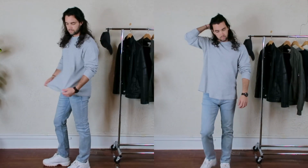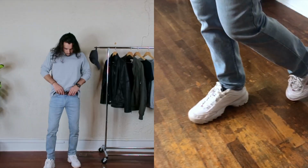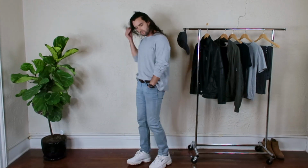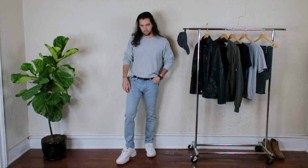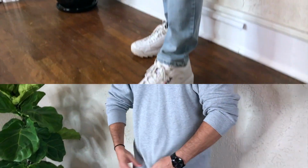Now to go a little bit more bland, this next look, I'm wearing some Disruptor 2s from Fila. I've got some light wash denim that I got from PacSun. And then I have a gray oversized long sleeve shirt. Because the outfit is a little bit bland, I try to spice it up a little bit with a French tuck, which I decided I didn't really like, but it's an idea that you can use to make any outfit a little bit more stylish.